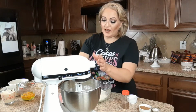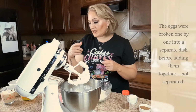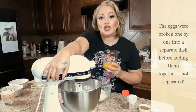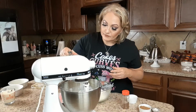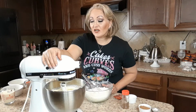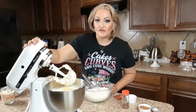Okay, so I have creamed the butter and the sugar, and it is nice and creamy. And now it's time to add the eggs one at a time. So I have my eggs separated like I always do. And we're gonna put it on low and we're gonna add our eggs one at a time. So now that all our eggs are in, we're gonna turn it up and let it whip. So we have creamed our butter and our sugar and added our eggs one by one, and we have whipped it until it is nice and fluffy.